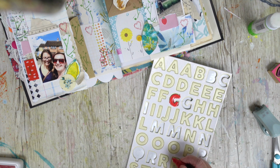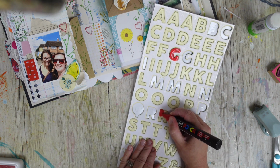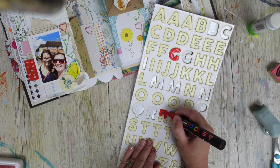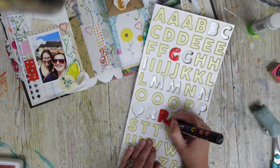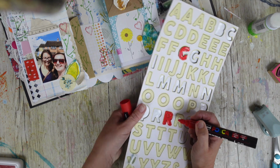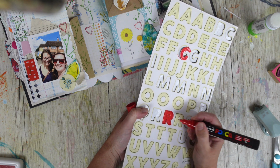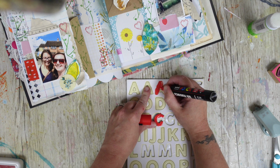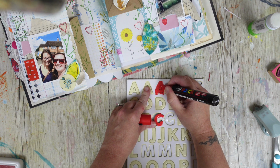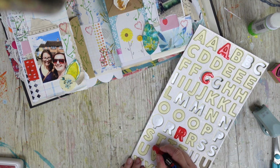because I want them to be red. Such a good thing to do if you don't have the colour you really need. And especially if it's a nice pale colour, because they're so much easier to go over. Let's try and get around the outside there. And then with the hot glue gun, they are going to go on really well. And they are going to stand out really well. And I think it's going to look great.